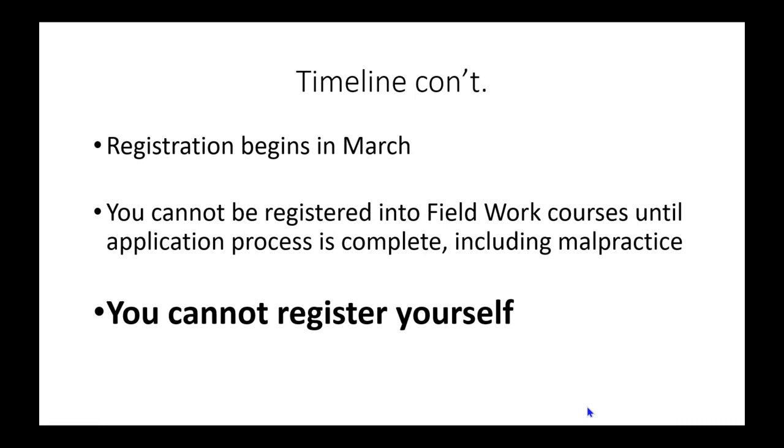And that includes purchasing your malpractice insurance. The reason for this is because you know what it's like to register yourself in courses, or, well, if this is your first semester, you will find out. And it can sometimes be a little complex to get yourself into a course or into another course, drop and add, get into a course later than what you would have registered. The whole registration process can be a little bit complex.